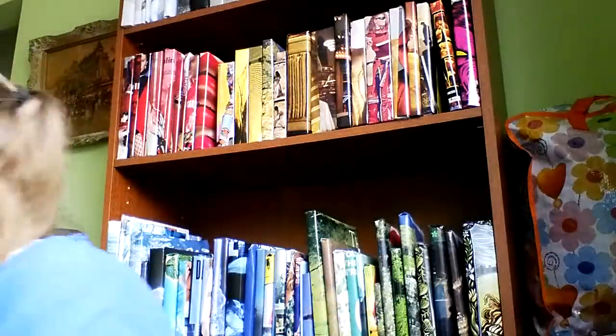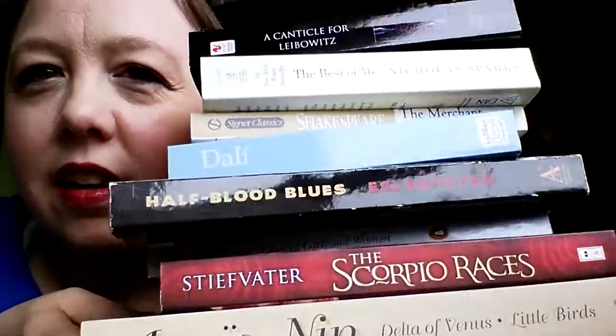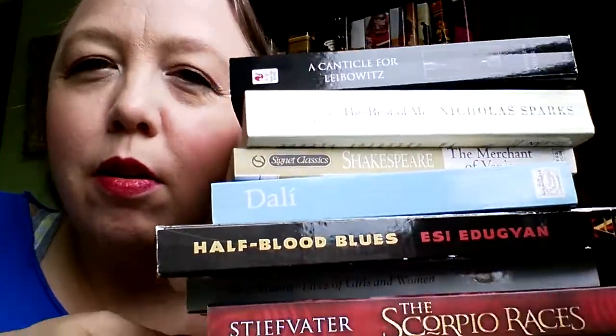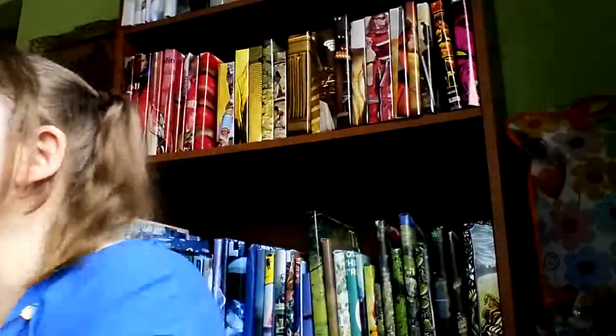I have lots to choose from. 9 books. What should I read first? What should I read first? Give me your thoughts. What should I read first? I feel like Merchant of Venice and the Dolly book are probably likely first choices because they're short. Maybe I should pick one short and one long. I don't know. We'll see.